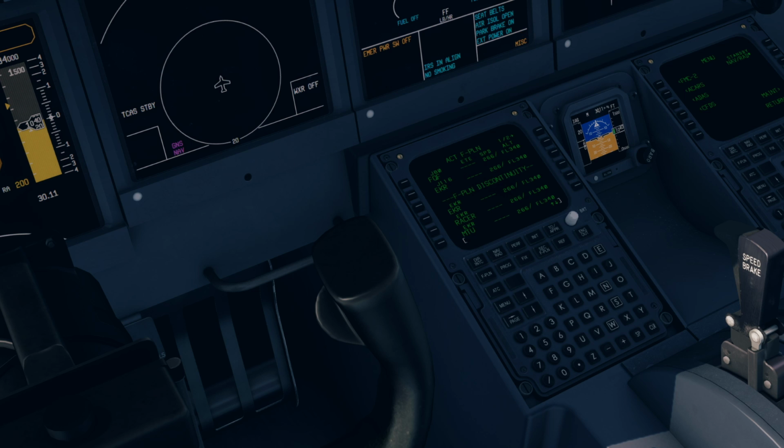Come over here, we can clear out one of these Echo Kilo Romeos and get rid of the discontinuity, and ensure that our route doesn't have any more discontinuities. Perfect. We'll get rid of this one once we're in the air or holding short of the runway. Come over to the takeoff and approach page. We're going to be using flaps 13, standard departure flap setting for an airport like this.